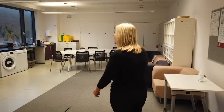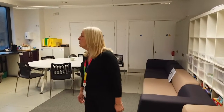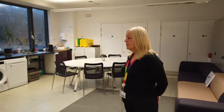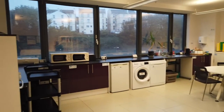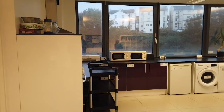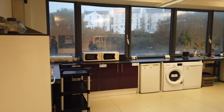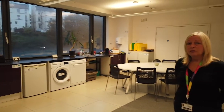This is our home skills room. So students on the course in supported education, as I said, are going to be practicing and learning how to be more independent at home. So in here they can learn how to do cooking, cleaning, doing their own laundry. It might also include things like going out in the community to do their shopping, so they'll buy food and then come back and use this for cooking as well.